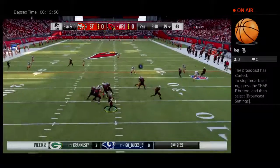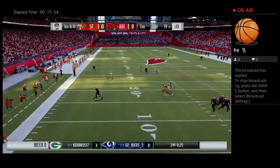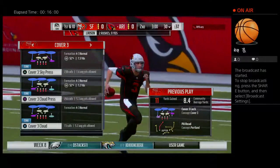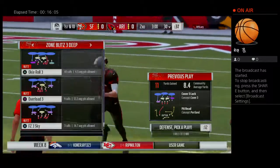On play action, Rosen out to his left. He can run for it, and he will. And he'll get this up to the 30-yard line. Nothing open downfield. He keeps it himself for 11 and a first down.